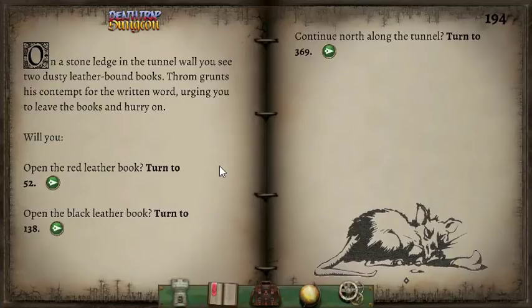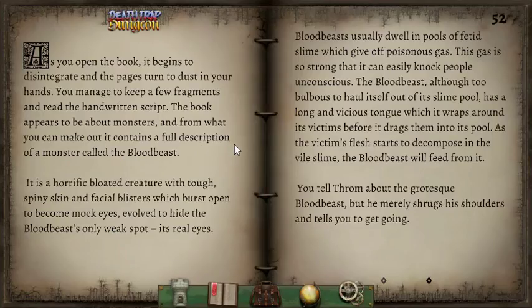Oh, wow. Okay. Let's open the red leather book. Oh no. Is there something bad going on? As you open the book, it begins to disintegrate, and the pages turn to dust in your hands.